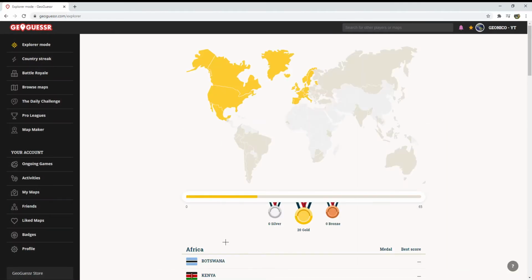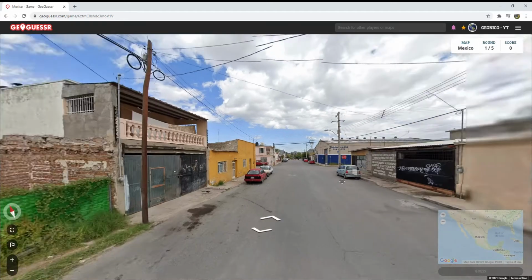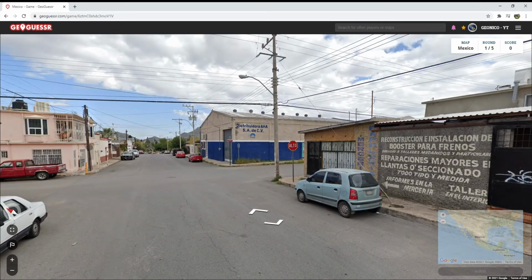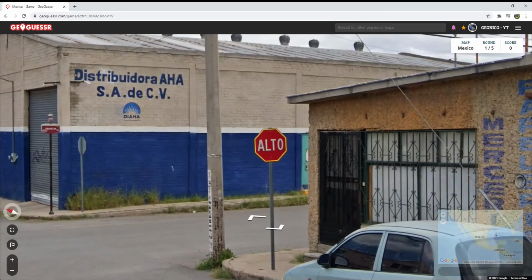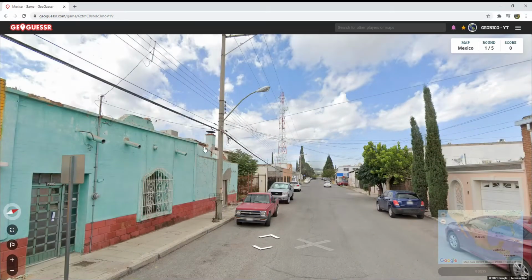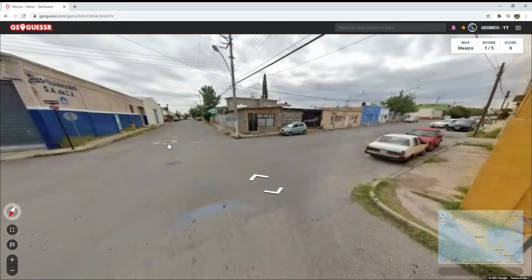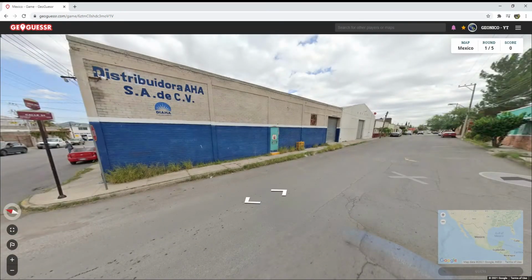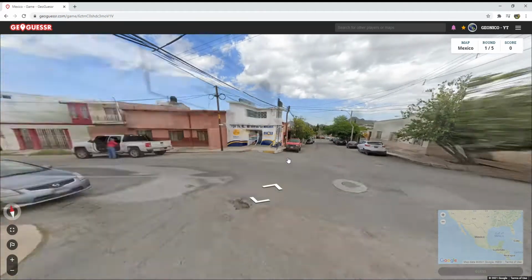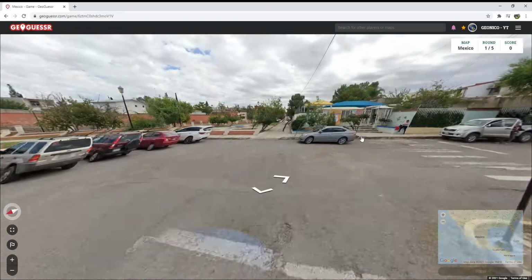Let's just start another round and see if we get lucky and get into some sort of city or something like that. There we go. So here you have the alto sign, which is going to be your main distinguisher from the South American countries. Similarly to Japan, you're going to have tons and tons of power lines overhead that are going to be just everywhere. Everywhere you go, you're going to have those. These houses and stuff, you don't see them as much in South America. You know, kind of like the low-hanging desertic houses.